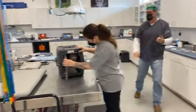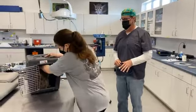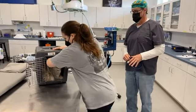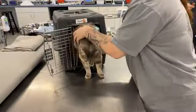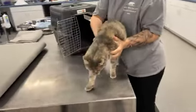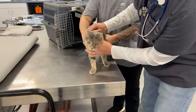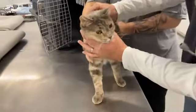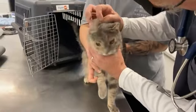Hi everyone. As the rest of the staff is down doing birthday parties, our veterinary staff is in here prepping for surgery. You guys might recognize the beautiful little girl here, Josie. Josie's our domestic cat that came to us after she had head trauma, which left her with cataracts and some facial structure issues. She has had chronic eye issues on that left eye.